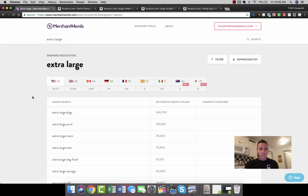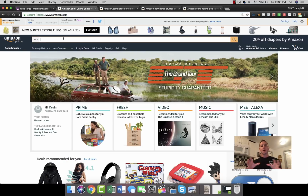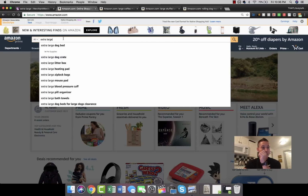Extra large. Extra large dogs. So we're probably not going to sell extra large dogs on Amazon. But the point of this, guys, is we see these results here and they're actually different than what Amazon tells us. One of the most powerful ways to do product research is using these Ninja magic words and then also actually using the autofill feature of the Amazon search bar, because Amazon is the only source of true data on these search term volumes. So if we type in extra large here, these are actually going to be the most searched terms in order from top to bottom. So extra large dog bed, I can just already guarantee is going to be incredibly oversaturated.